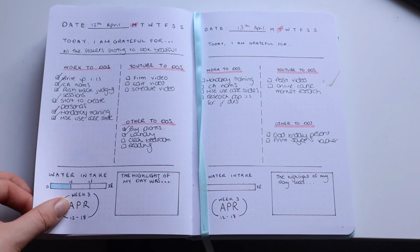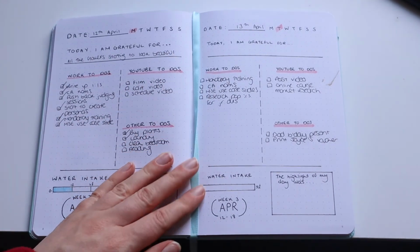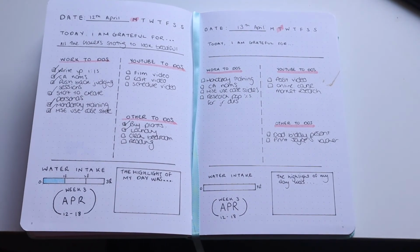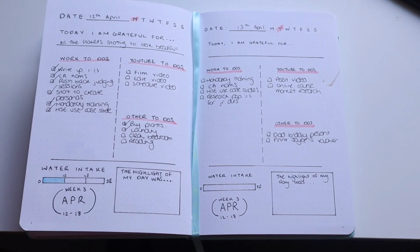Okay, so then we move on to the daily spreads. Now, I didn't do a weekly spread. Honestly, I just don't find weekly spreads very helpful. I never filled them out in my last bullet journal, so I decided not to even do them in this one. Again, one of the perks of bullet journaling, you have control.